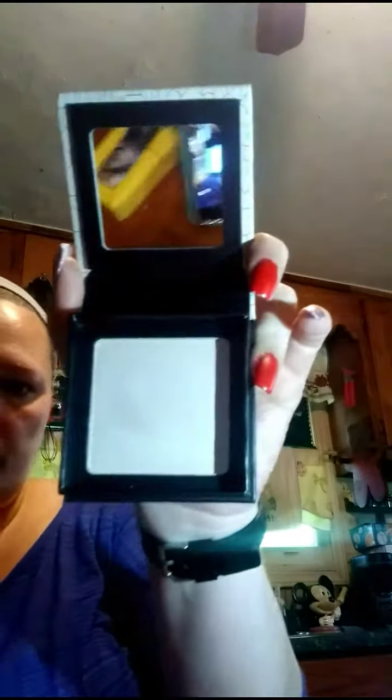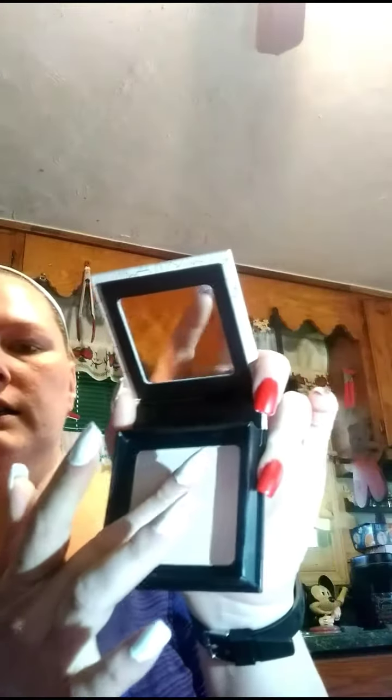And this is what the palette looks like itself. It's got a shimmer. I can swatch it for you. Very pretty. Can y'all see that a little better now? It's a very pretty shimmer. Definitely don't want makeup on your clothes. So that's that one. Close it up.